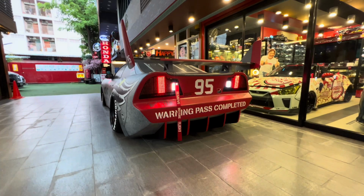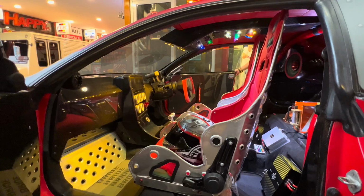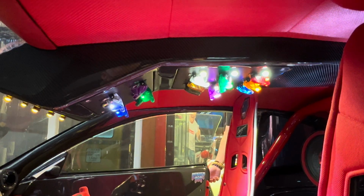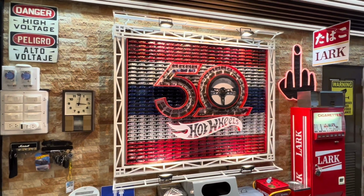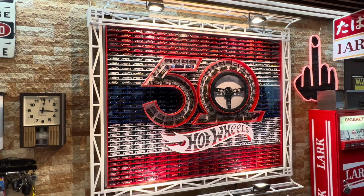This is just such a fun car, and I would absolutely love to go for a ride in this. But the interior of McQueen definitely looks like an airplane with all these lights and switches. This is just like a light show. I just realized that this 50th Hot Wheels display is made up in colors of the Thai flag.